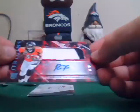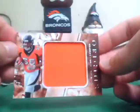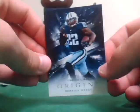Then for the Broncos, we've got a Royce Freeman three-color patch autograph out of 99. Not bad, $94.99. And then a Bradley Chubb jersey, also for the Broncos, not numbered. And a Derrick Henry for the Titans. All right, guys. Now let's move on to 2018 Unparalleled.